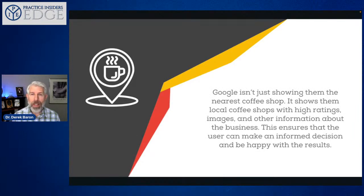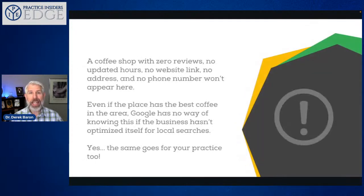Google isn't just showing them the nearest coffee shop, it shows them local coffee shops with high ratings, images, and other information about the business. This ensures that the user can make an informed decision and be happy with the results. They want them to be clicking onto the next component.